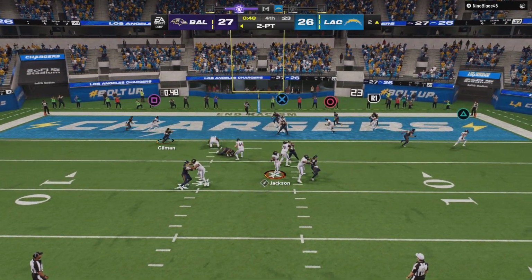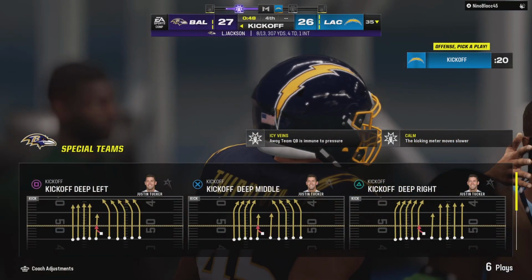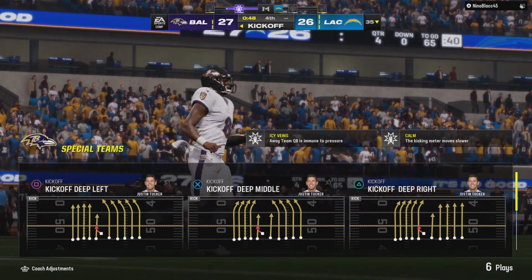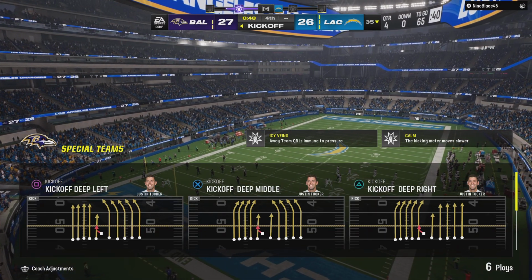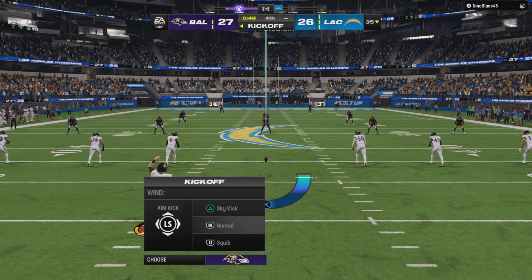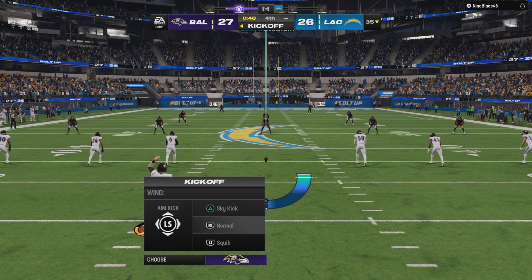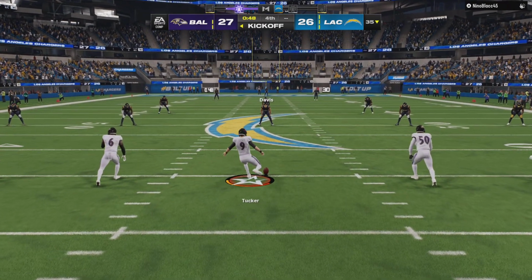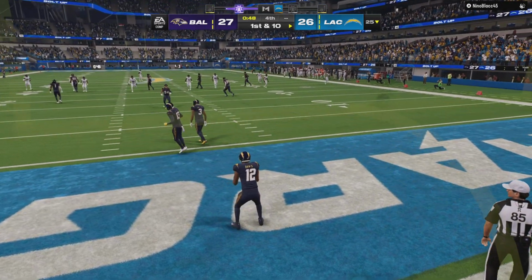Jackson to throw. And no, incomplete. They can't convert. So they tried to bump the lead up to a field goal. Instead, it stays at 1 here in the fourth. Tucker now to kick it away following the touchdown. And the fair catch taken.